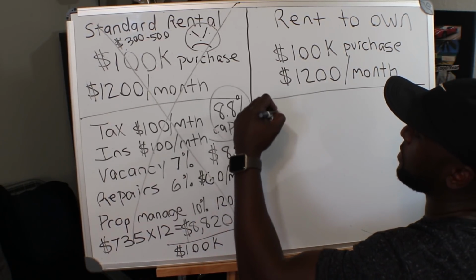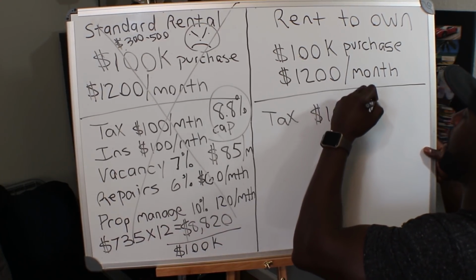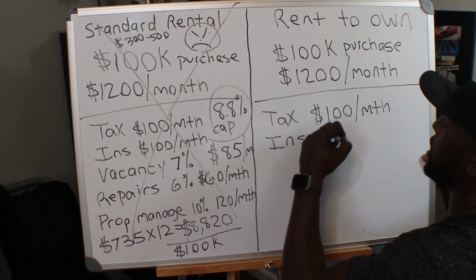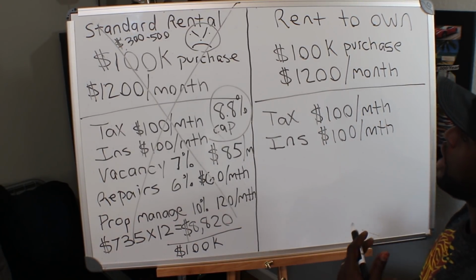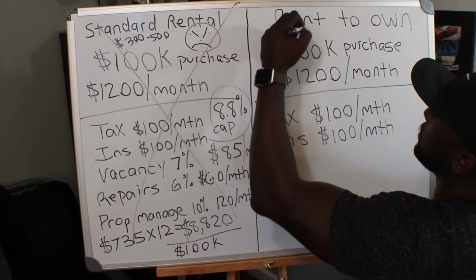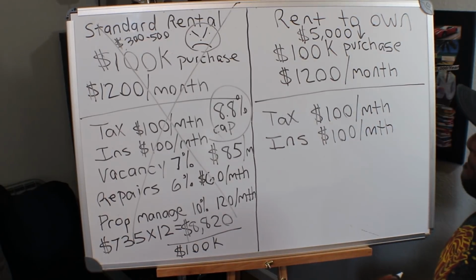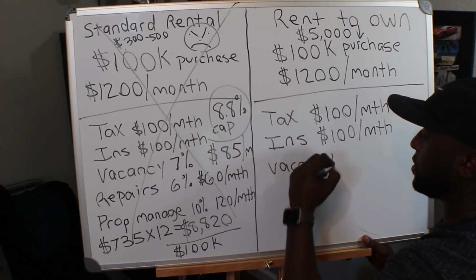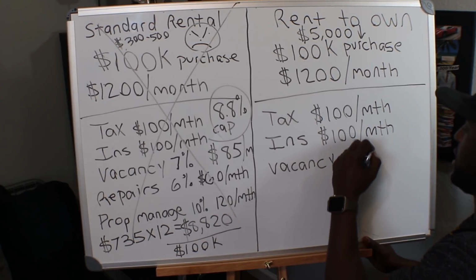So let's go ahead and start with these expenses. So the same scenario. Just by offering it on a rent to own instead of a normal rental, watch how sweet this makes it. Okay, so not only are you going to offer, they're going to put down a non-refundable deposit, which is usually going to be about $5,000 down minimum, $5K down. Okay. Vacancy, you still got that, but it would be crazy for them to forfeit their money like that. So 7%, that's going to be $85 a month.